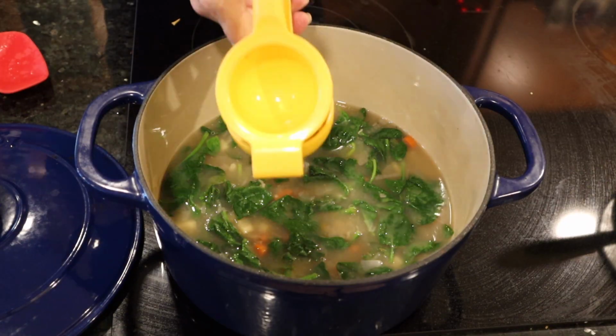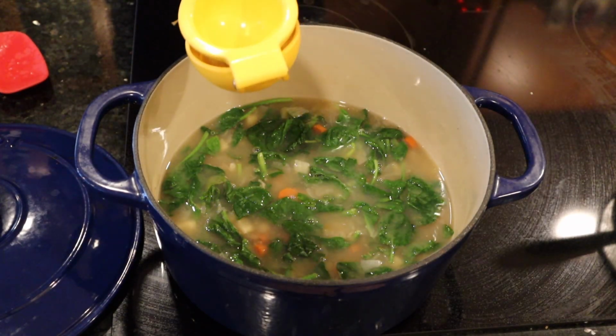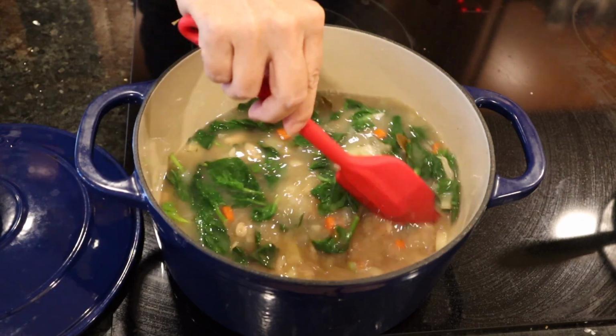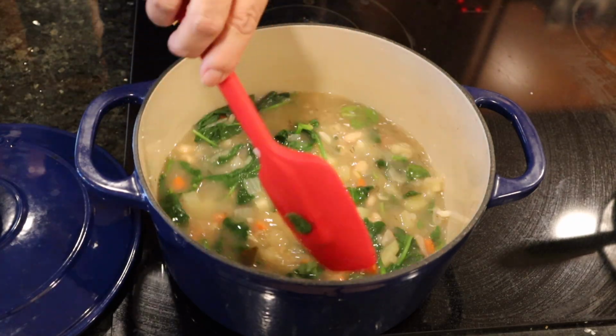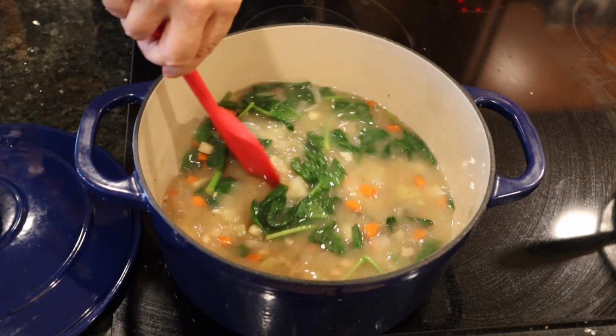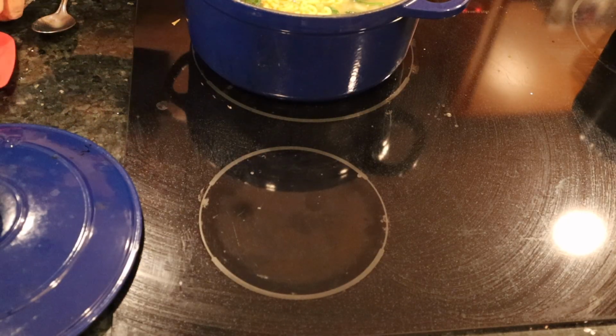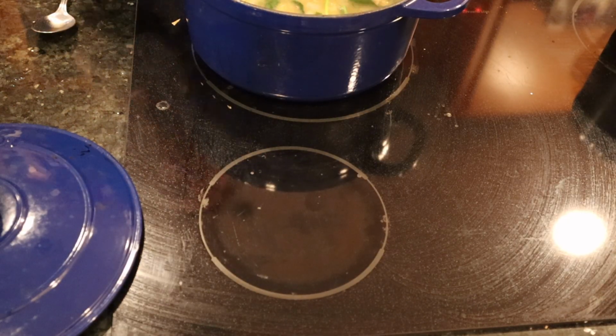Do add a nice squeeze of lemon. It'll just give it a little brightness just before you serve. And of course, always adjust your seasonings, guys. That goes without saying. Check it for salt and pepper, see if you need more thyme. I think I'm just going to add in a little bit of pasta. You could do orzo, whatever you want. We're gonna just let that cook off, and then we're all done.